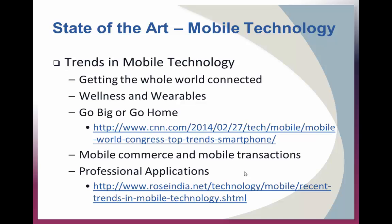The next trend is to go big or to go home. What we've been noticing within the smartphone area is that the screens have been getting bigger and bigger, and this trend will continue.